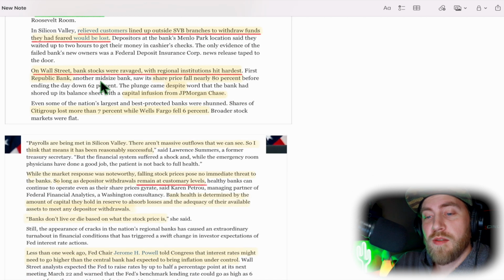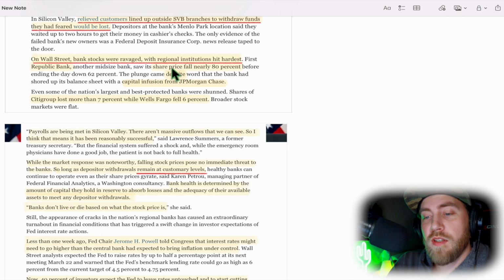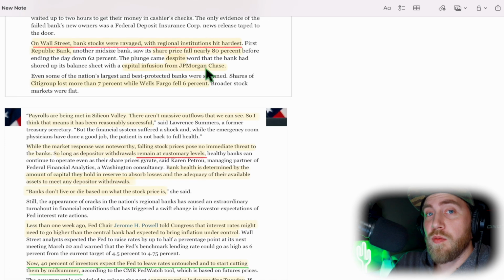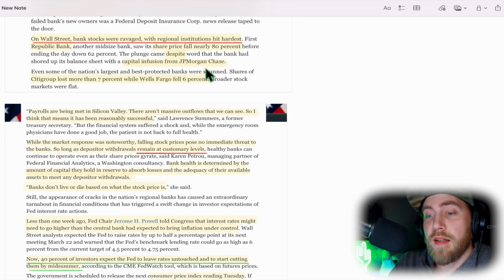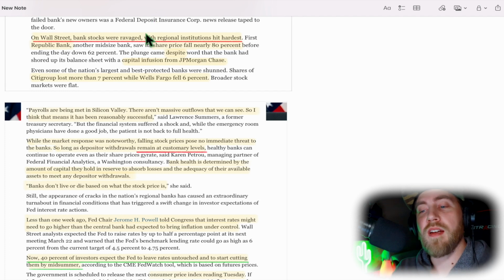Wall Street bank stocks were ravaged, like I was just showing you guys. They were all red today, with regional institutions hit hardest. First Republic Bank shares fell 80% today, which, 80%, my gosh. That plunge came despite an infusion from JP Morgan. So even though they got a bunch of money, the stock still tumbled. But, you know, their argument is the stock price and the health of the bank aren't necessarily hand in hand.